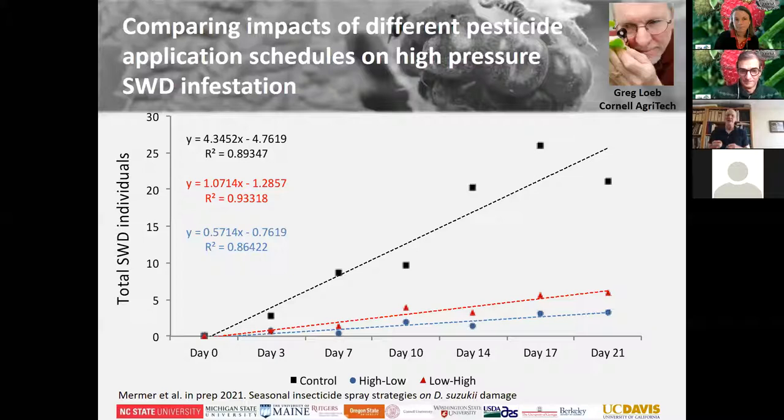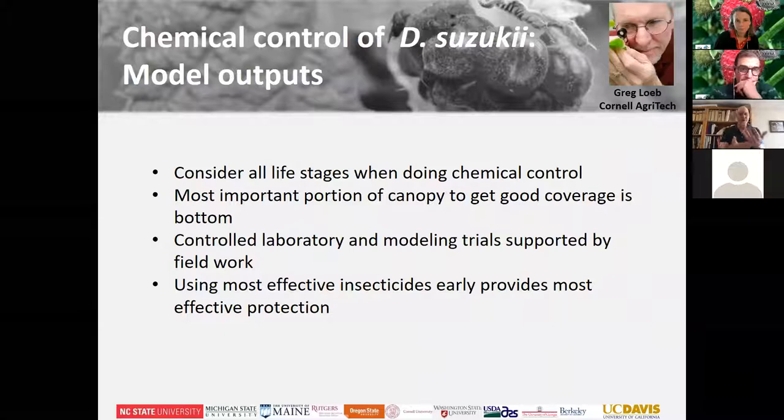Next slide, please. So these are just sort of the outputs of that model, and that bottom one is really the one we want to continue to pursue, because that may change how growers approach their rotation of materials.